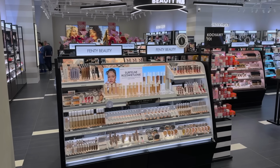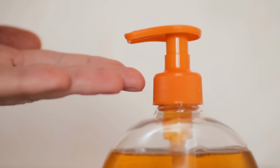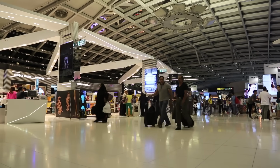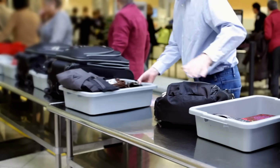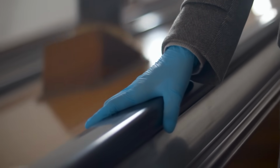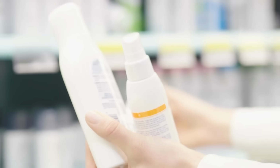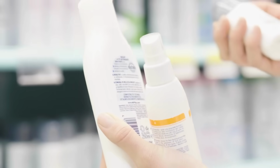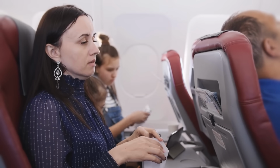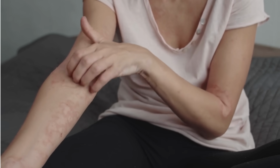First, you have no idea how long that sample has been sitting there or how many people have dipped their fingers in it or pressed down on that pump before you. Second, airports are basically germ festivals, and you definitely don't want to be touching your face after handling security bins, escalator rails, and everything else, including your phone. But the biggest problem would be trying new skincare products right before getting on a plane. You have no idea how your skin might react, and being stuck at 35,000 feet with a sudden allergic reaction or irritation is not the kind of in-flight entertainment you want.